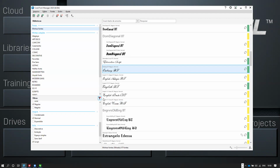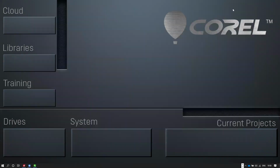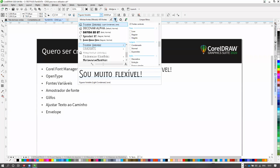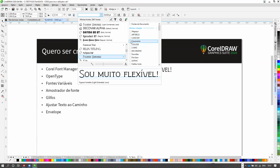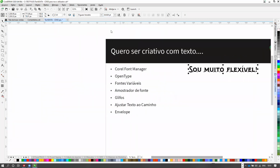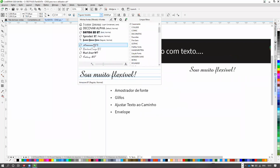Okay. So I can now close the Font Manager and go back to CorelDraw. And if I now choose some text and I go to my text list, these are my filters. So I can go down here, take out the filters, and I'm just going to look for my wedding fonts. As I hover over the fonts, I can see these changing on the screen. So by setting up collections, it's really easy to find the correct font for the correct job.